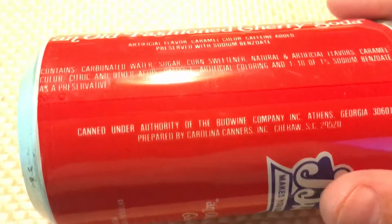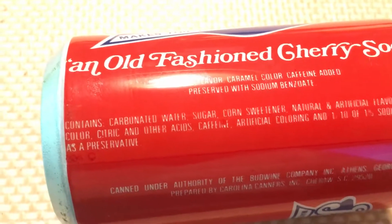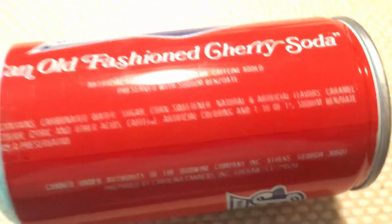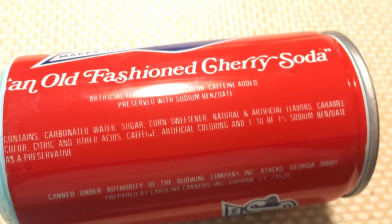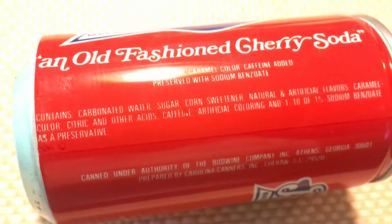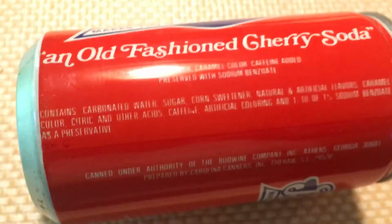Looking at some of the specs on there, I find it interesting that it says there's corn sweetener and regular sugar. It's like a blend. And it has caffeine.